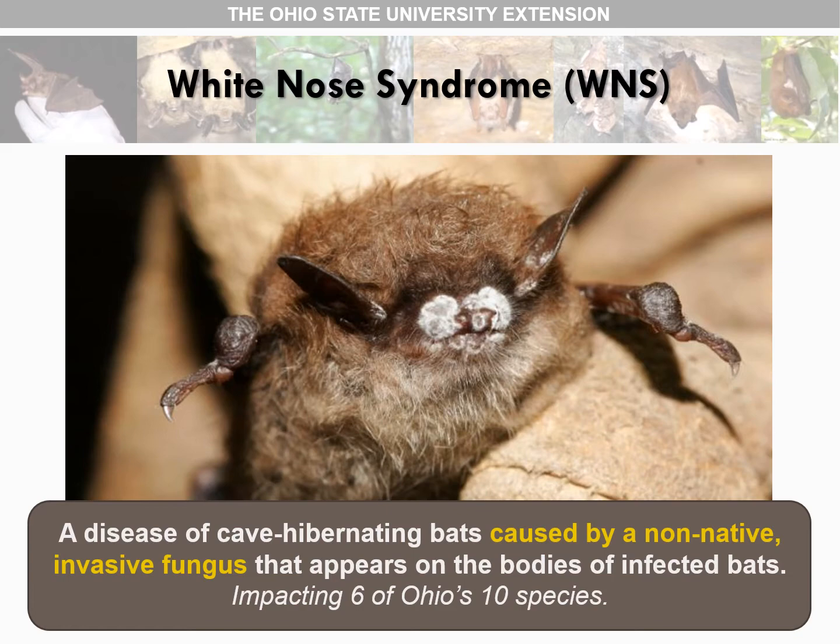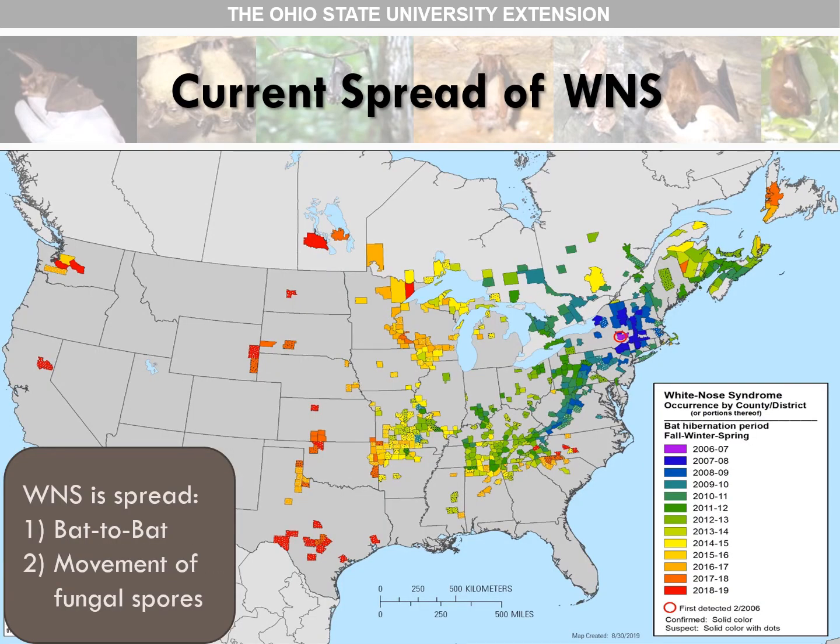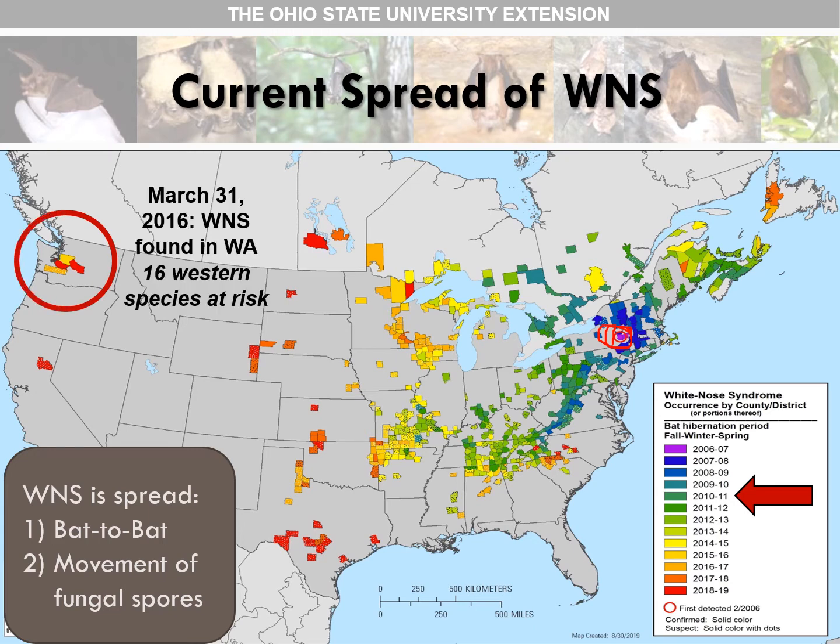Let's look a little bit at that spread of the disease. So here is the current spread of white nose syndrome. It was first discovered during the winter of 2006 and 2007 in New York, and I'm circling that right here so you can see it a little bit better. And since then, it has spread, if you're following the colors, in reverse rainbow colors across the country to 38 states and 7 Canadian provinces. It arrived in Ohio during the winter of 2011, and it was found on the West Coast in 2016, which unfortunately was 15 years ahead of what was predicted.